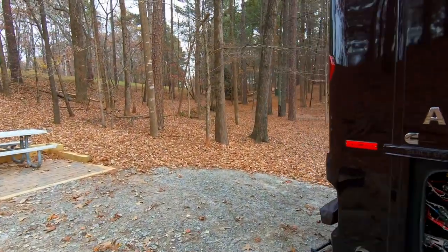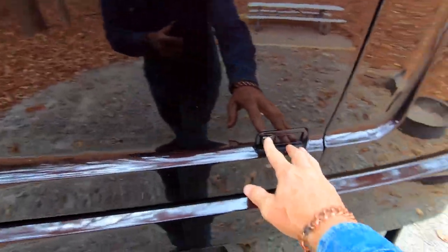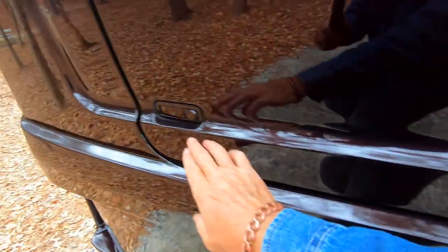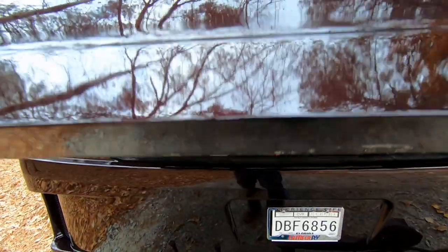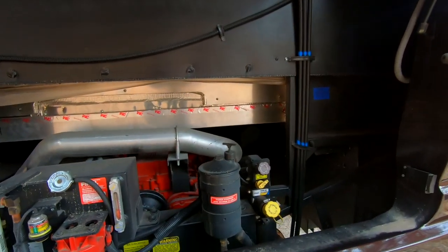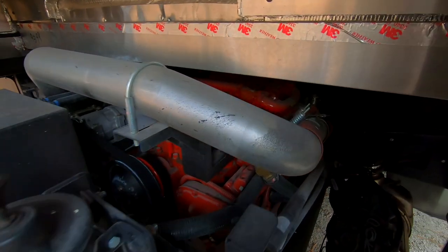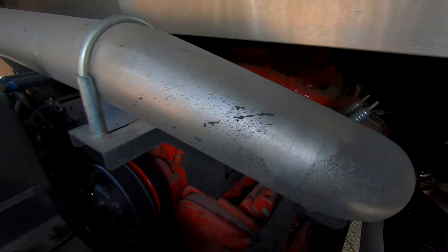And back here in the back, this is what makes it go. This is where the 450 horsepower Cummins diesel engine is located. Just open these up. I'm fairly mechanically inclined, but I don't plan on doing any servicing to this beast. I think I'll let the pros handle that. Check out how large that exhaust is.